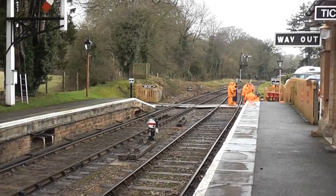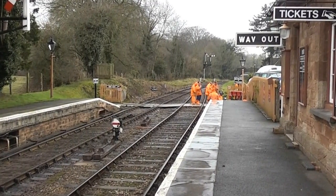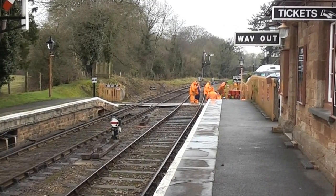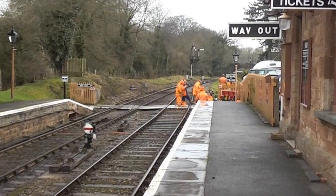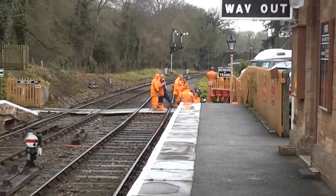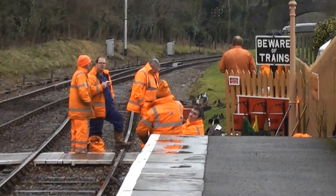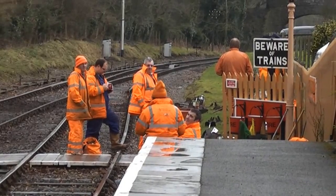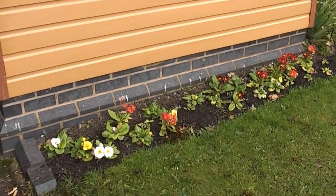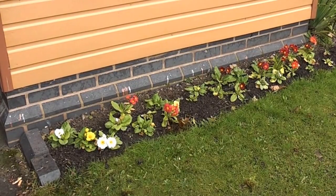There's work going on down by the crossing. I can see various chairs on the bank there behind the people. Not sitting down chairs, but rail holding chairs. As you've come to expect from Crowcombe, the gardens are in a fine state. Look at those lovely flowers there in the corner.